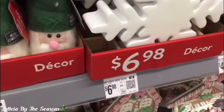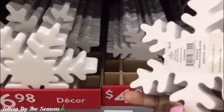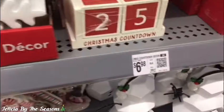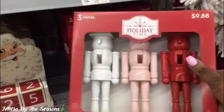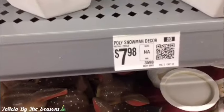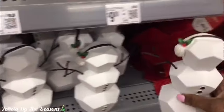Uh-oh, I may have spoken too soon. Now we have a few little gnomes here, and we also have these beautiful snowflakes. They come in the large size for $6.98 and the smaller version for $4.98. And we have this Christmas countdown with the vintage Santa for $6.98. And then we have this 3-piece set of nutcrackers for $9.88 or $9.98, one of the two. And we also have these little unique looking snowmen with the little ear warmers on.